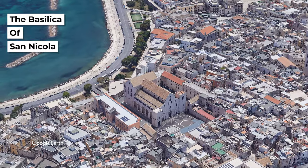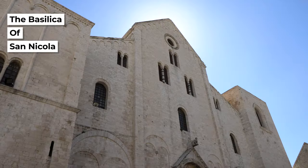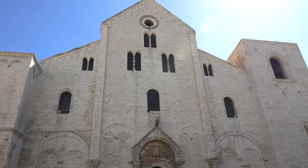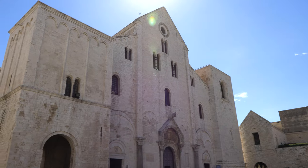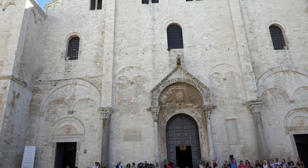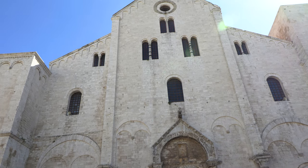The Basilica of San Nicola. Constructed in the 11th century, this basilica dedicated to Saint Nicholas has a Romanesque style and stands proudly in the center of the old town of Bari near the harbor.